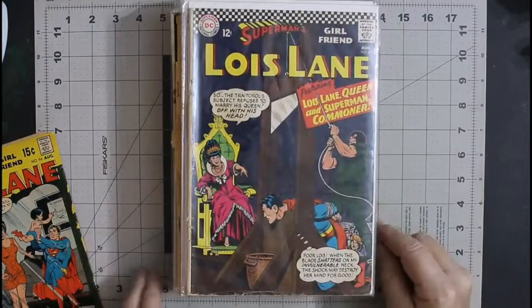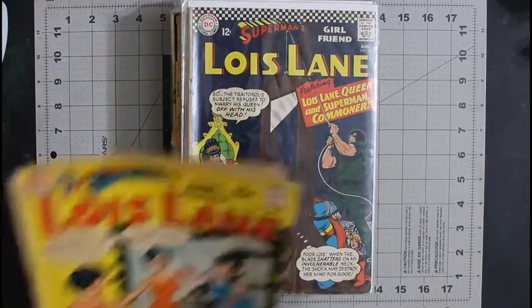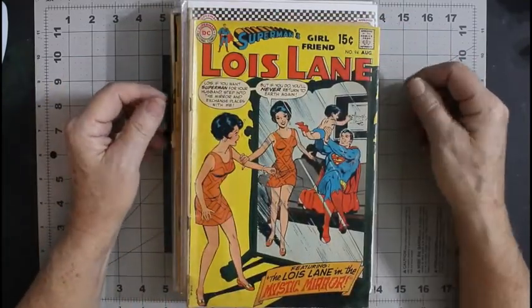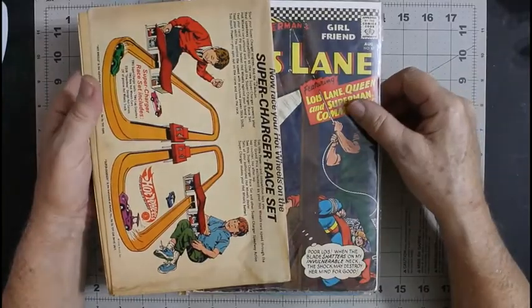Superman's girlfriend Lois Lane number 67. I don't remember that cover. And Superman's girlfriend number 94 with a bad spine roll. And you know how I am about spine rolls.